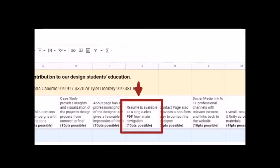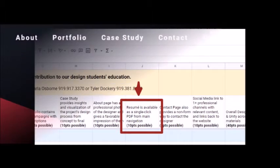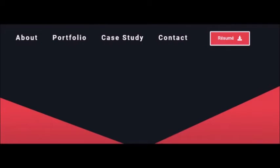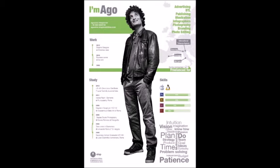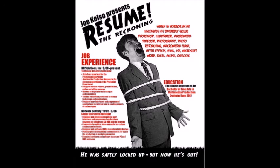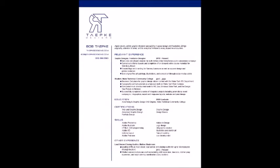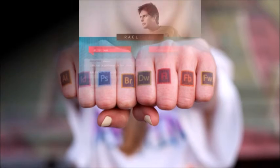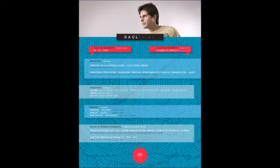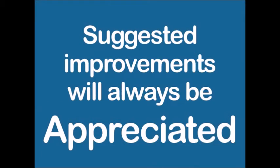Resume. The navigation bar should include a one-click resume. Clicking this navigation element should either download a PDF resume directly to your screen or directly to your computer. How does the resume look? Does it look professional? Is it clunky and heavy-handed, or does it provide both a visual and work-based cue that this individual is ready for prime time? Have they made rookie mistakes? Are there spelling errors or obvious gaffes which the student should be aware of? If they have, how can they fix this?